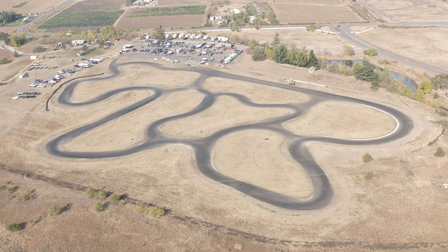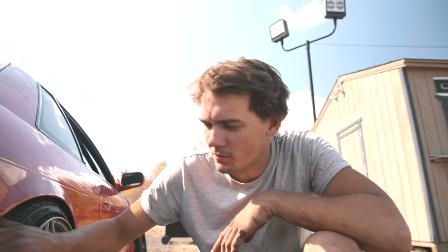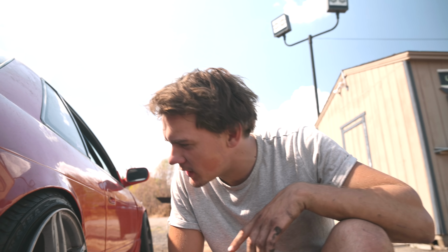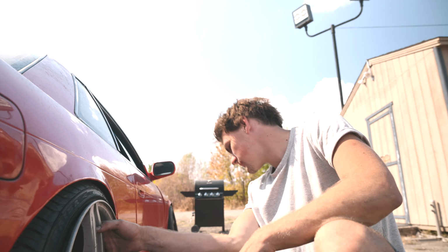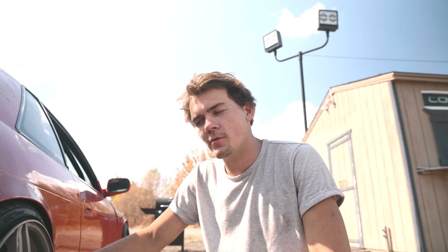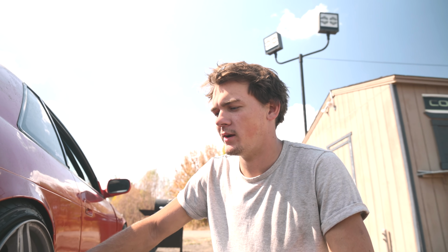Time to throw on some different tires. I'm kind of testing tires today. These were very affordable in today's market, and so far I can't complain about them. They're Haida tires, and they're very slick for low-powered cars. If you have a low-powered car, I think this is a great tire, and they were under 60 bucks a pop.